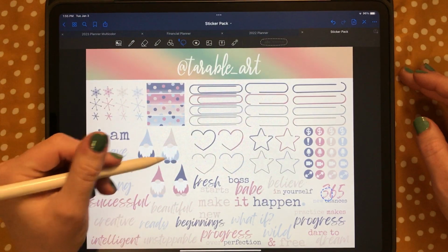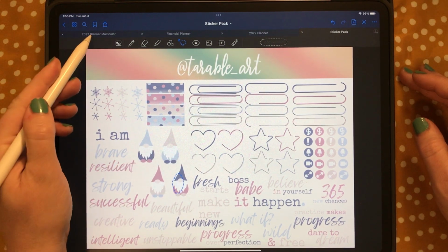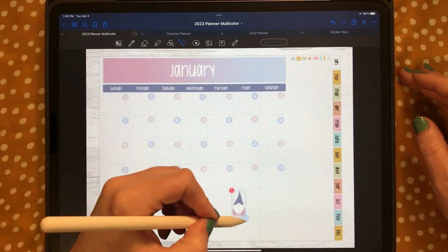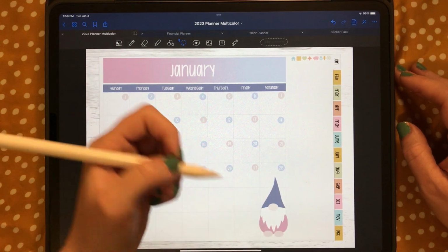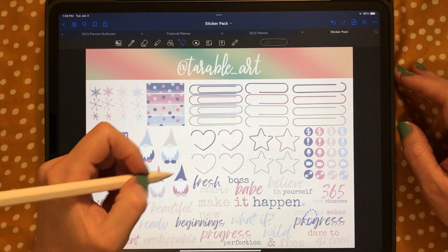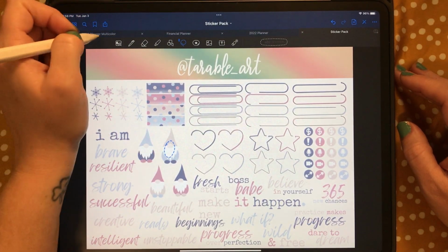And all right, so I think I'm gonna put one of these cute gnomes in. I think I'm gonna use this one. I'm gonna copy it and I'm gonna paste it here and just resize it. All right, and I just think these are cute, so I'm just gonna add them in here. And I want another one. I like this lighter color one.